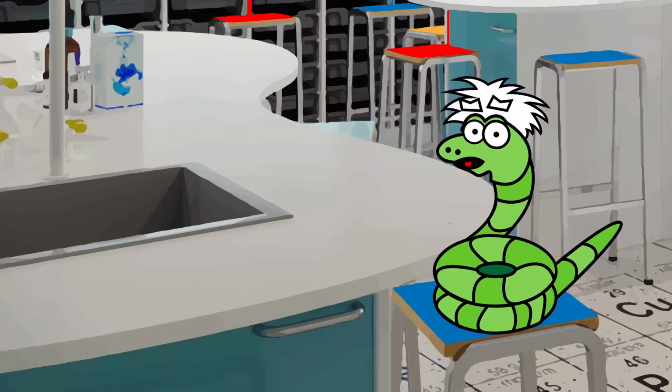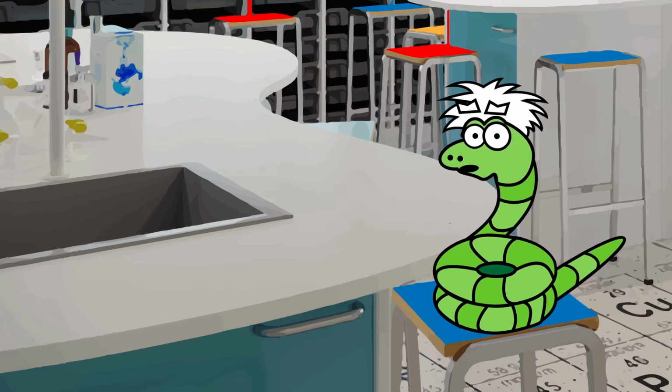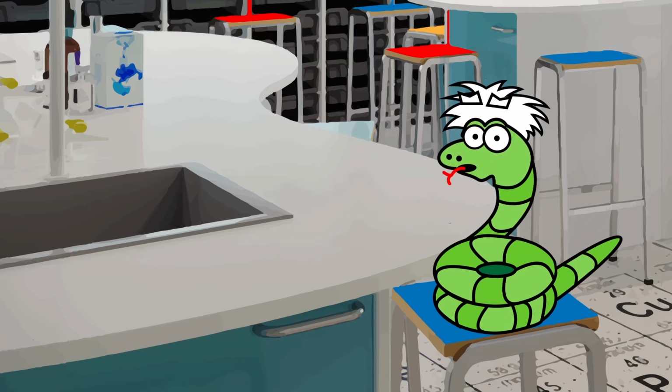The Alka-Seltzer tablet contains chemicals that react when it is placed inside water and forms bubbles of gas. That's how it makes the bubbles in the water. Alright guys, that's how you make your very own lava lamp. It's pretty cool, isn't it?